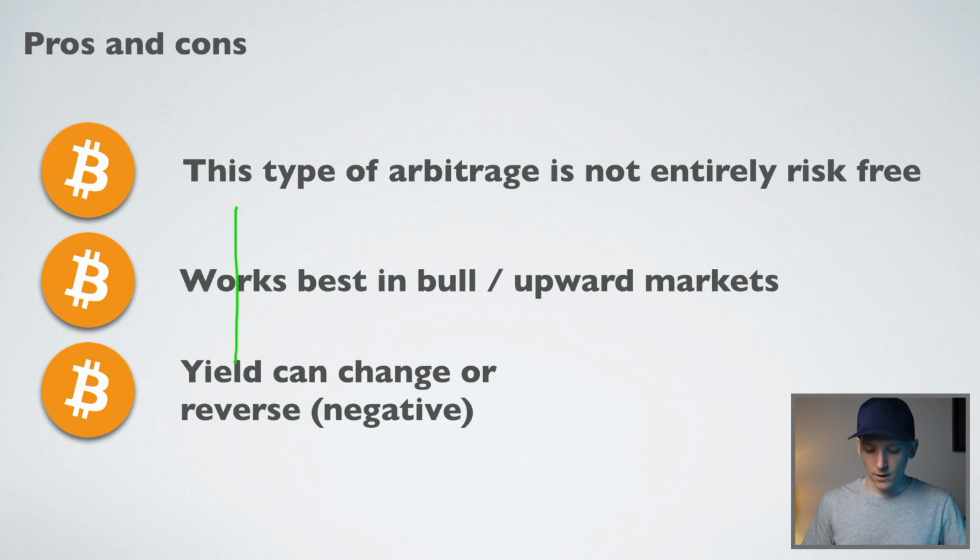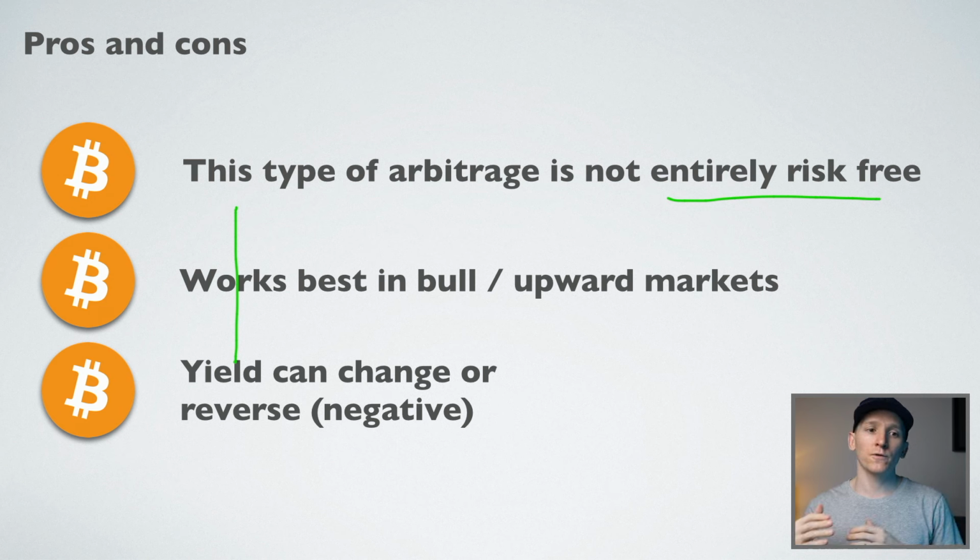Before I show you exactly how to use this bot, which is really simple, I'm going to go over some pros and cons of this strategy in general. The first one is that the arbitrage is not entirely risk-free, especially if you're using leverage. There's some things to keep in mind, which I'll go through in a second.